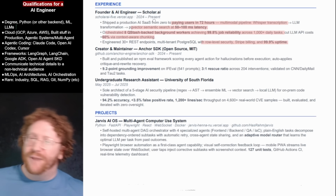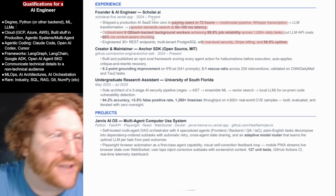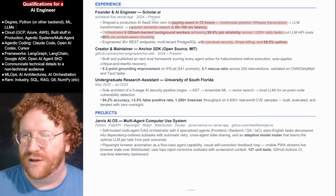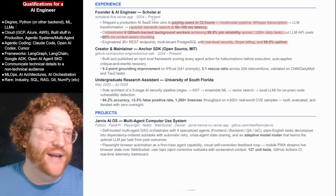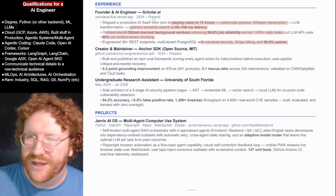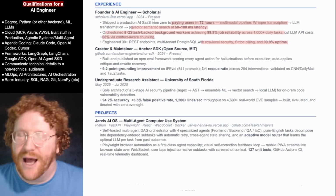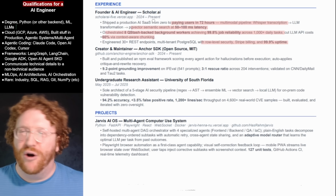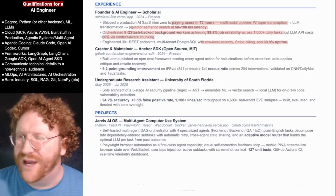Engineered 30 REST endpoints. REST, maybe I could look at REST. No, REST is still a hot dog. With a multi-tenant PostgreSQL, finally a single hamburger, but that's it. This is why this resume is garbage. And again, it's not me. It's not like it's just, oh, Lee thinks this is a bad resume. No, everybody thinks this is a bad resume.